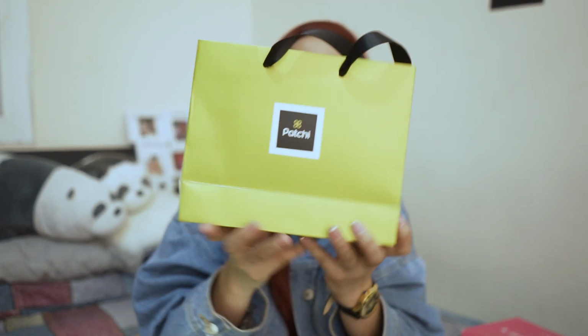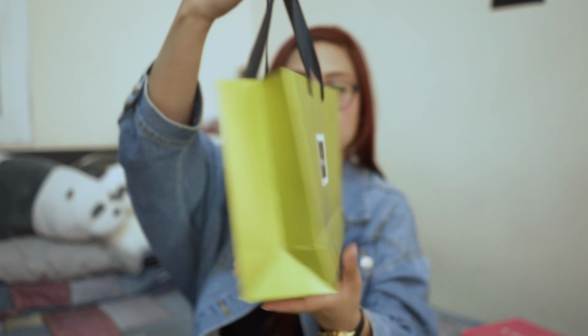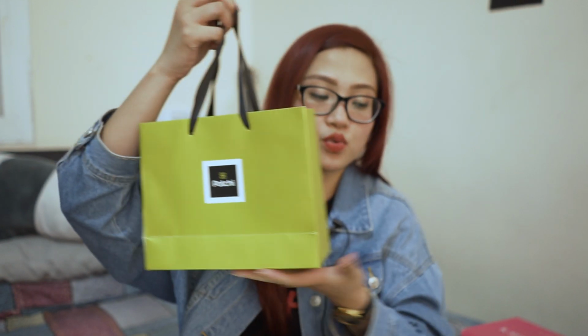So guys, Patchy is an expensive chocolate line here in Dubai. I'm so happy to receive this one. I received this from Maria Khalid Shafi. She's a makeup artist. She had a competition on her IG page, and luckily, I was chosen as the winner. So, guys, tada! This is what's inside the box.